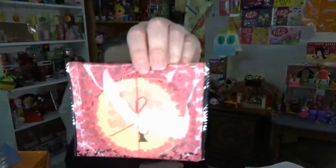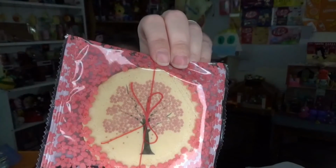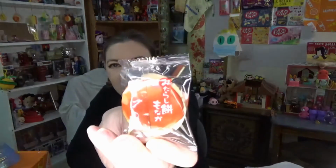This is another one of the Sakura cream sandwich things, which I'll put over here. And we've got, ooh, another one of these things that I just ate that I like.